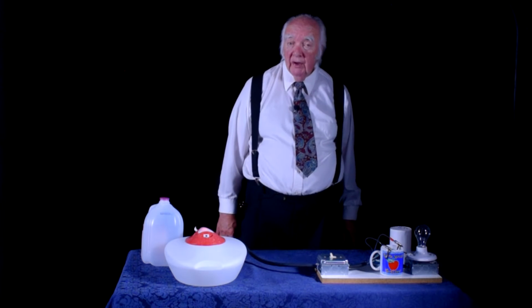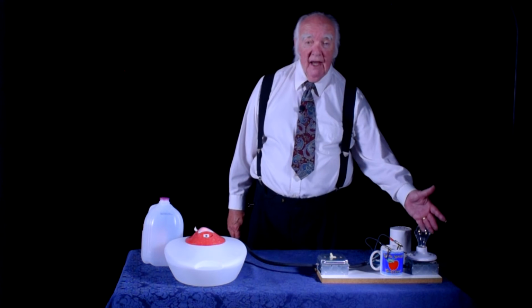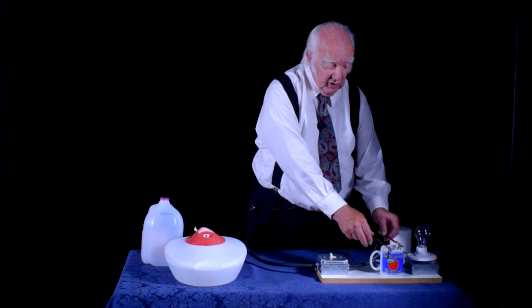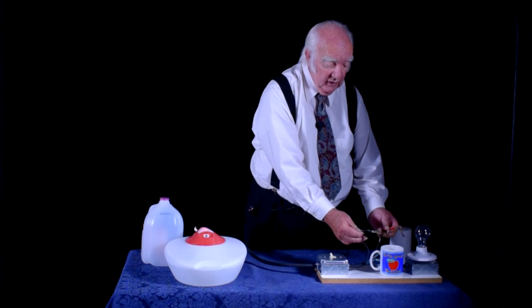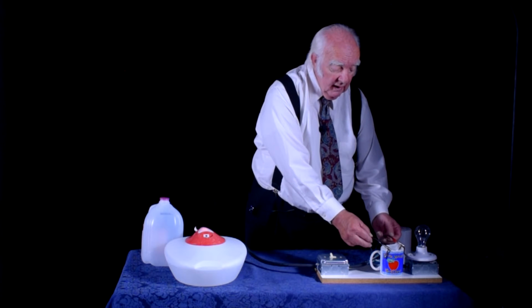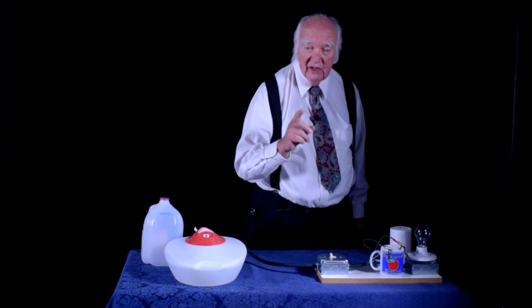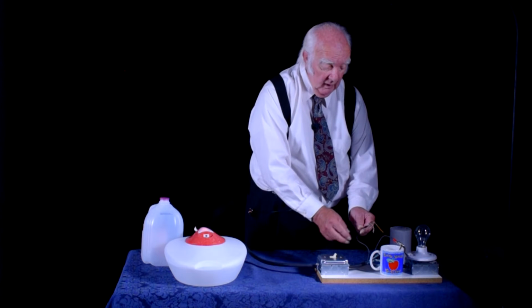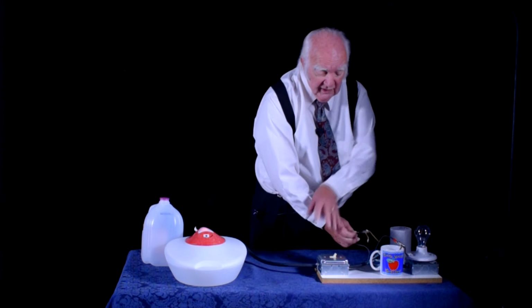Well, let's prove that water is a good conductor of electricity. I have with me today a lamp. I have an electrical circuit, and I have broken the electrical circuit, and I've put in 2 probes to complete this electrical circuit, and I've placed them in a mug of water. Let's test to make sure the circuit is functional. I'm going to turn the circuit on, and I'm going to touch 1 probe to the other probe to see if the lamp indeed lights. It does. So we know that the circuit is working.